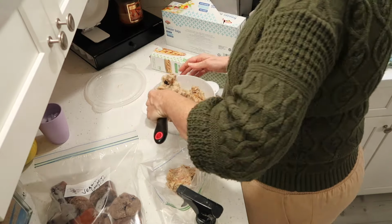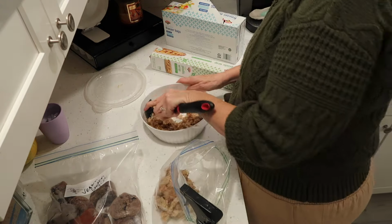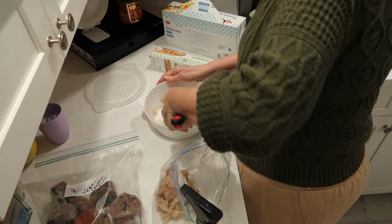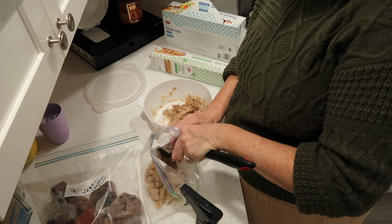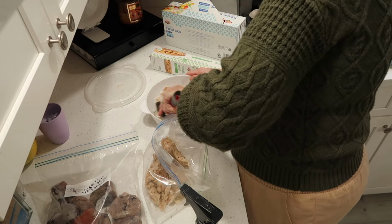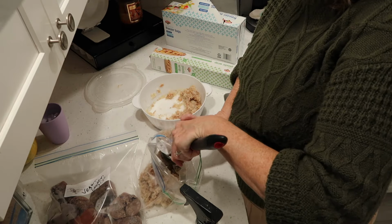One thing I would love to know in the comments is, I'm going to be making some food for someone in my town who had a heart surgery and is recovering. She needs some no salt meals, like supper meals, dinner meals. But I think it's just her. So if you have any advice for me, I'd love to make things that can be frozen.